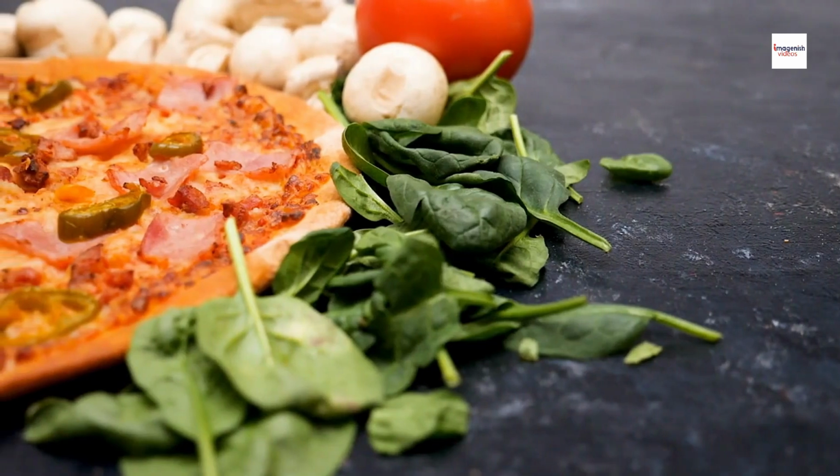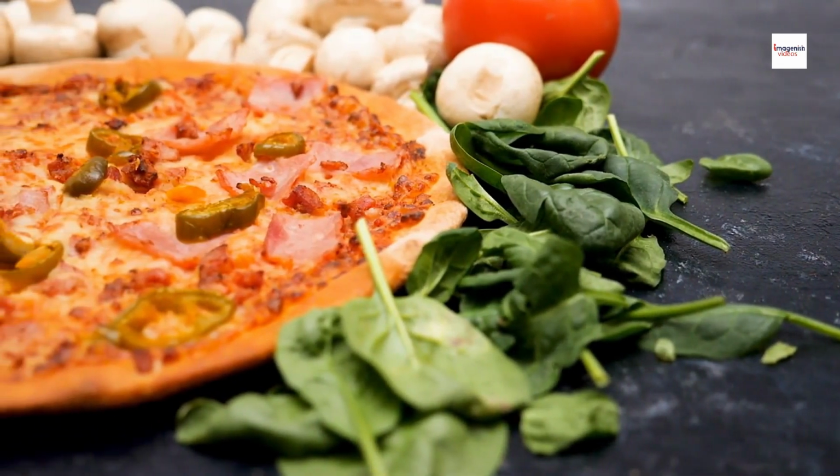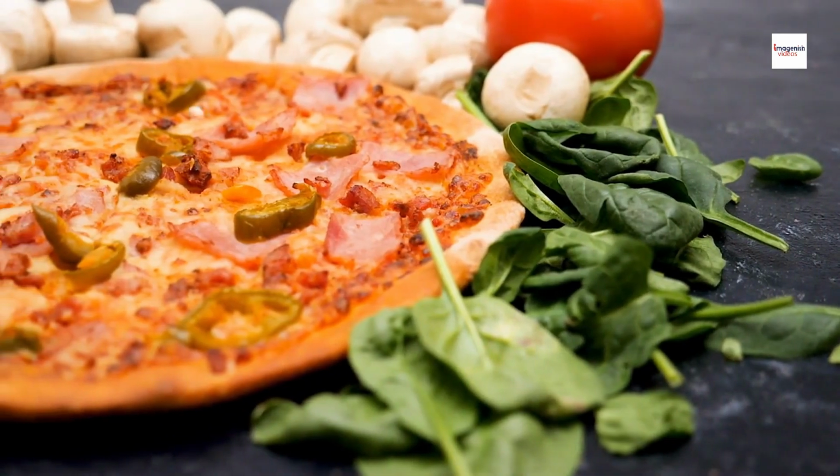Some modern-day chefs use store-bought phyllo dough to save time, but traditionalists insist that homemade yufka has a superior texture and flavor.